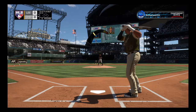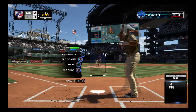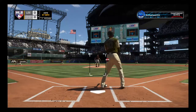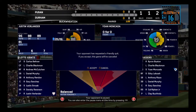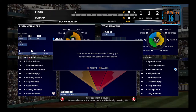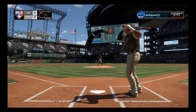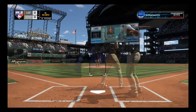Batting third, second baseman Yoan Moncada. Yoan Moncada is in with two away as he takes a ball, 1-0. The windup and the 1-0 pitch. Swing and a miss way behind the big fastball. From the windup, the 1-1 pitch. A swing and a miss on a ball that jammed him.